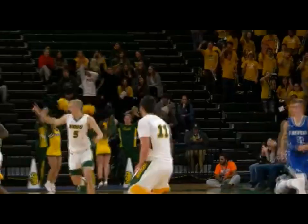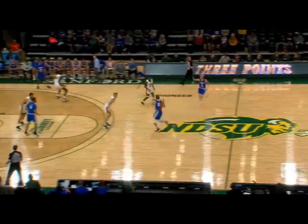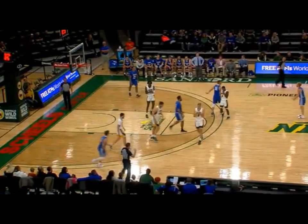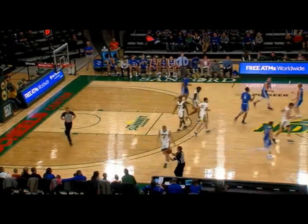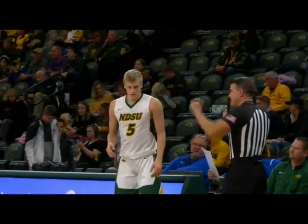Samuelson triple, there you go. Jared Samuelson from downtown buries it. And Samuelson's first points of the season, and Kuntz throws it away, looking to G-Ski, and he wasn't paying attention, and Kuntz threw it away near sideline.